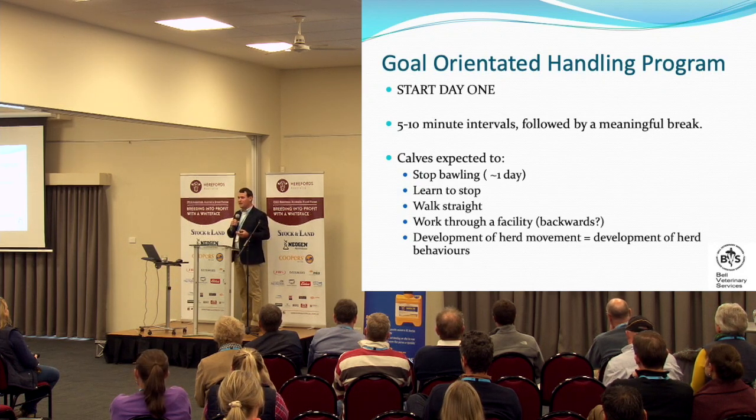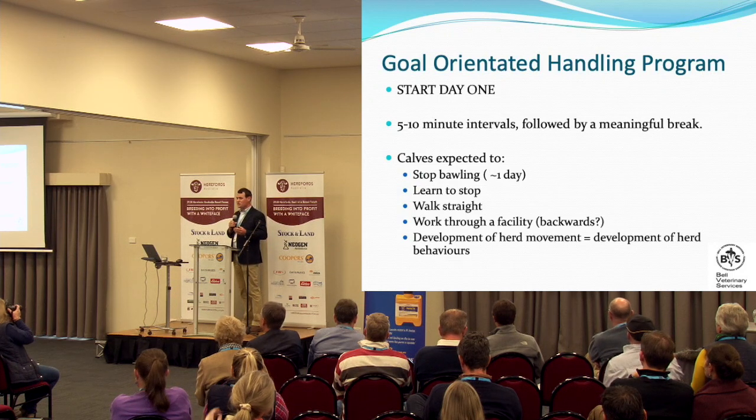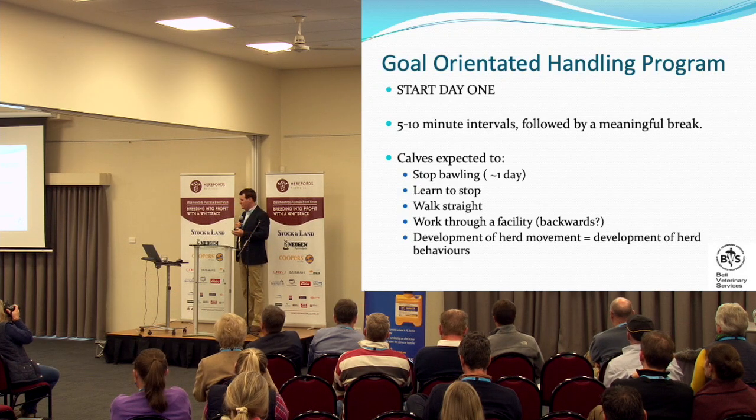Herds that move together, eat together, drink together, have sex together, and usually die together. So if we can create that, we reduce the amount of digestive diversity in that pen. We reduce the amount of respiratory disease because we control the commingling. And it's a really simple way forward to changing health outcomes, not only for the future, but on your own farm.